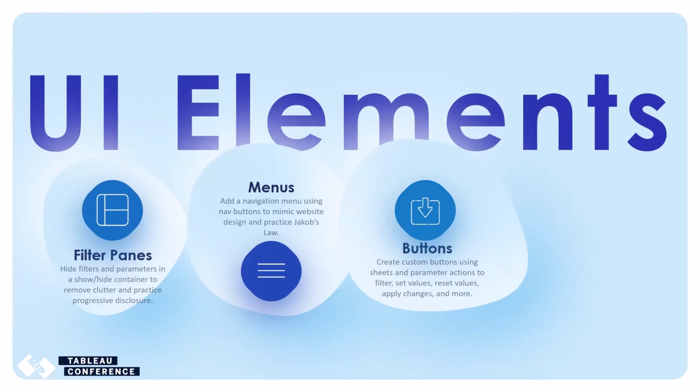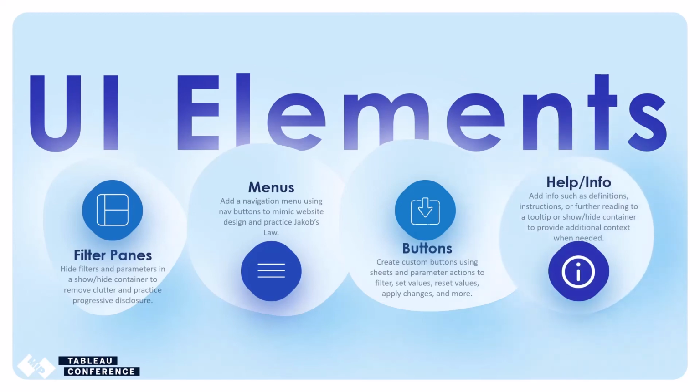You can change levels of aggregation. You can change graphs on a dashboard. You can do heaps with sheets and parameter actions. There's a lot you can do. Give it a try. You can also create help and info dialogues.